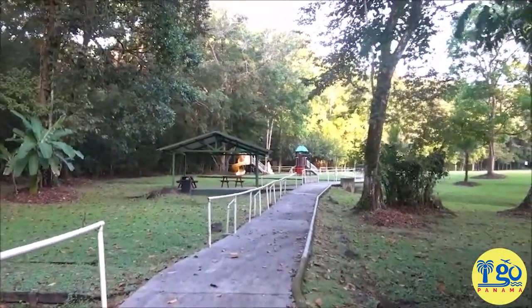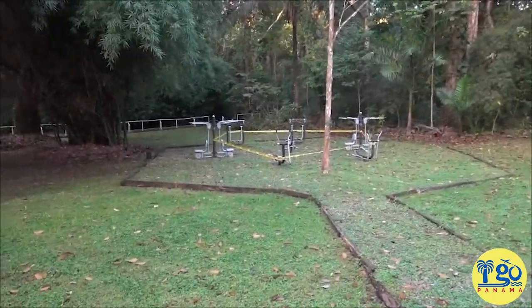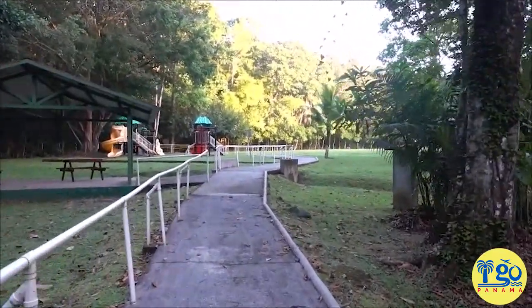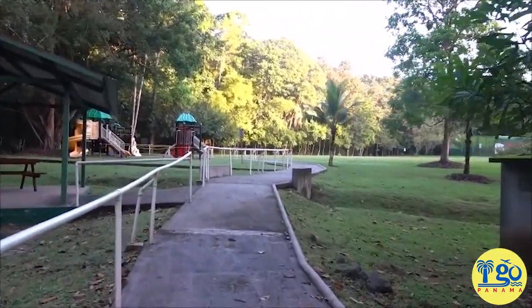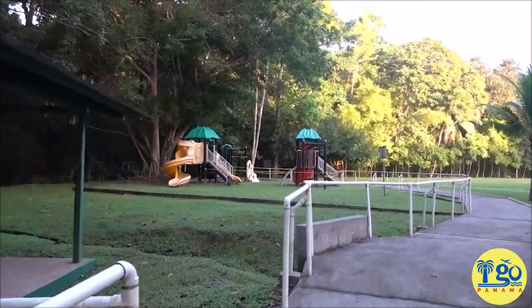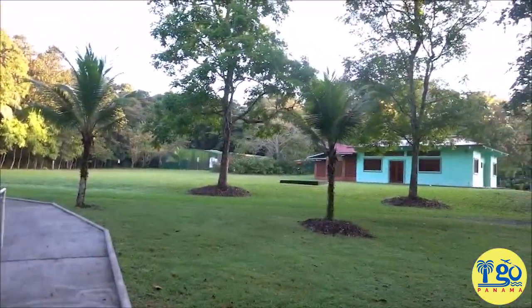So you can see what I'm talking about, how it's paved and has rails. They have some workout equipment over here, which is all cordoned off because of COVID right now. In fact, you're supposed to make reservations to come into the park right now. I didn't have a reservation, but there's nobody here, so they let me in. So that was nice. And then you can see they have like a playground for the kids over here. Again, cordoned off.